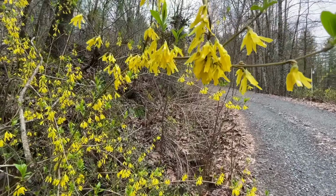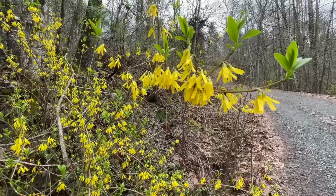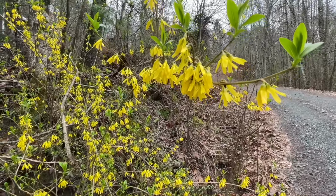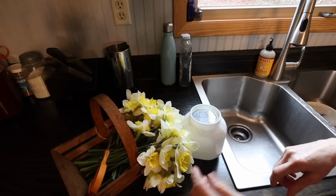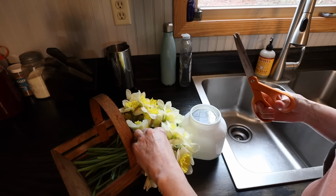Yellow bells are in full bloom, better known as forsythia, but we call them yellow bells. They are a real sign of spring. So it was worth climbing down the bank. Look how many beautiful daffodils I was able to get from down there.